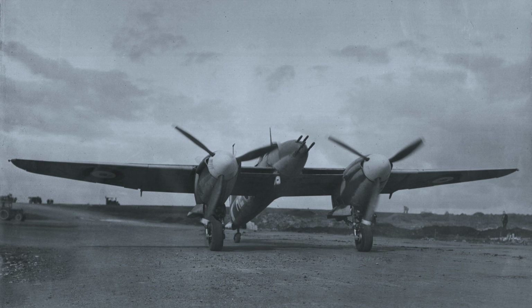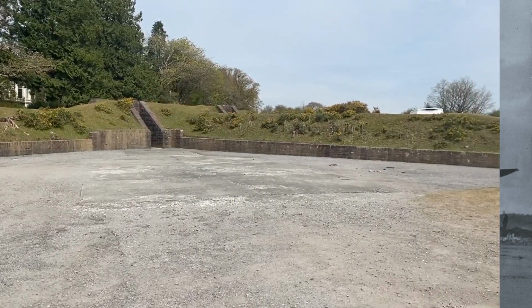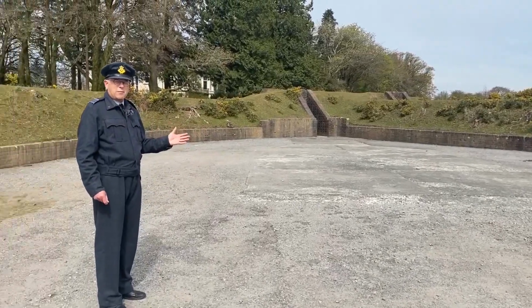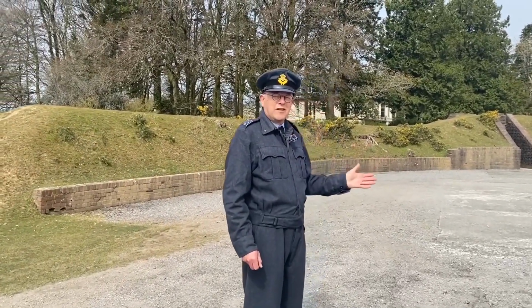The concrete which you see in the centre of the pen here, that was added in 1942 when they discovered that fuel leaking from aircraft destroyed the tarmac, which wasn't very useful, obviously. And so this concrete was put down to alleviate that problem.